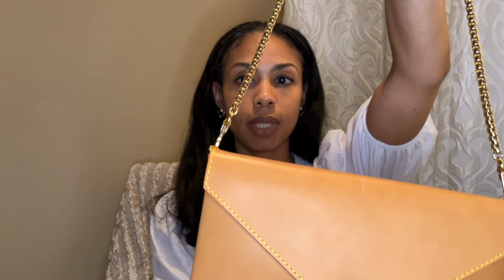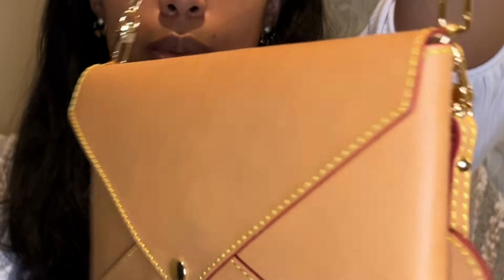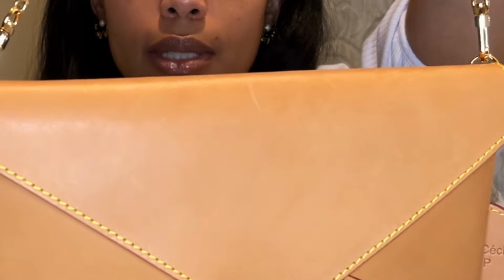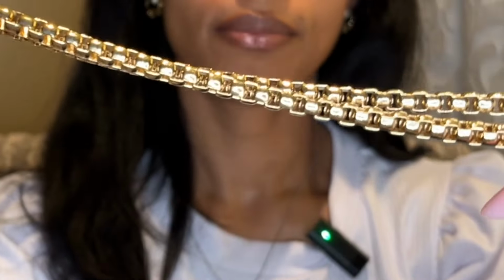Now, before I move on, I want to add that the chain I showed you earlier is perfect for pairing with these pouches. Look at that. So you don't have to worry about any rubbing because it attaches to the O-rings on the outside of the pouch. So it's perfect. And look at this chain. It's a beautiful chain. Okay, on to the next one.